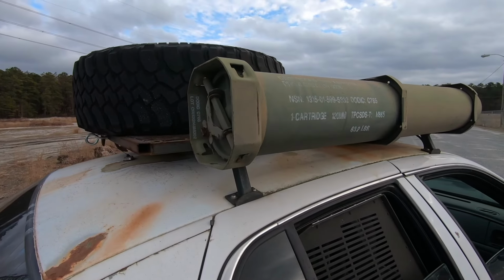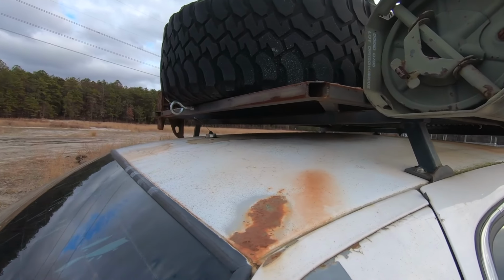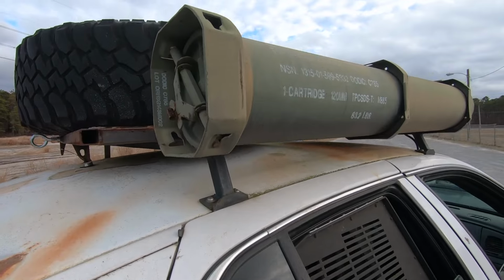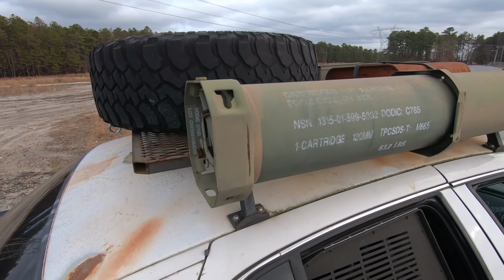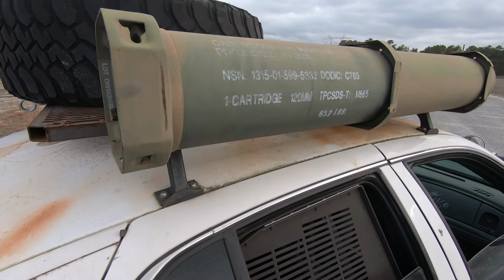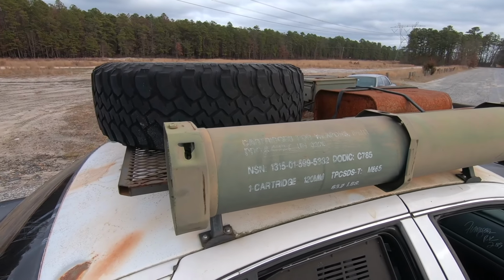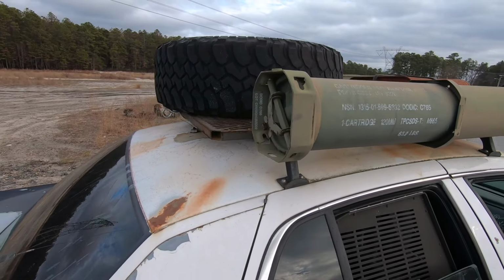Yeah, like I said, just whipped that up with a square tube again. And it's got the spare tire on it. There's a gas can up front, some 50 cal ammo cans on the other side. This is a 120 millimeter cartridge tube for, like, a tank. So where do you find stuff like this? That one was off eBay, but you can find ammo cans and stuff anywhere, even Marketplace, something like that.